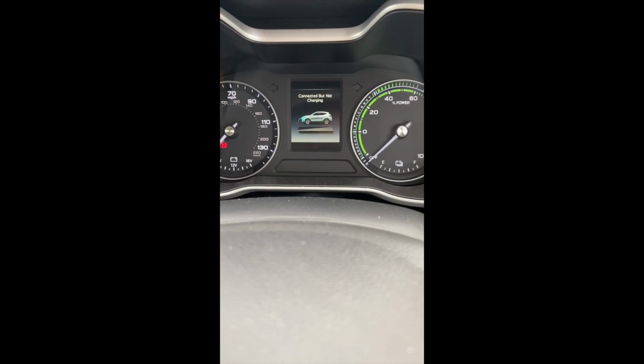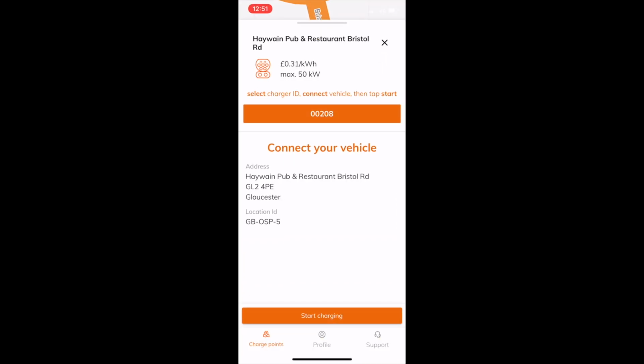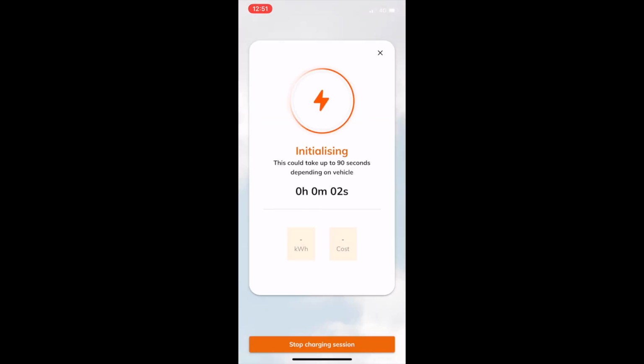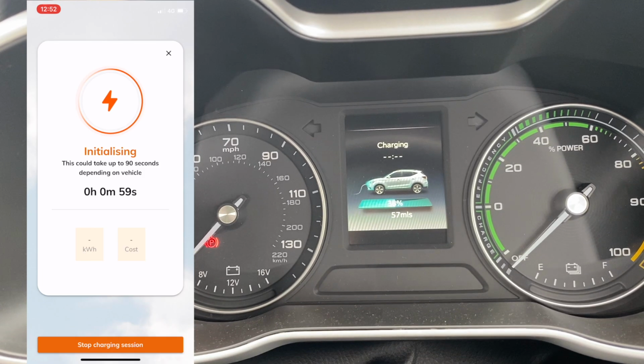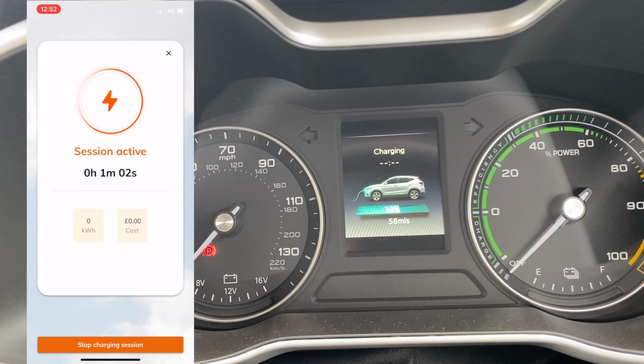We can see at the moment we're connected but not charging. Start charging. You can see it's now initializing. And it looks like we're charging. The car's certainly, yep, shows that it's charging. I'll show you that in a second. And we can see session is active. So this will obviously track how much energy we're receiving.